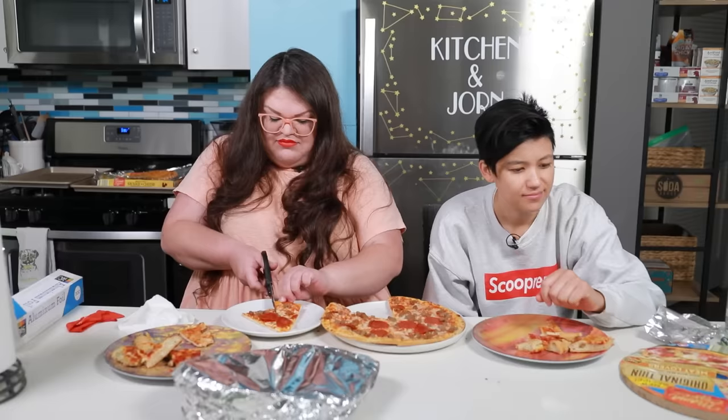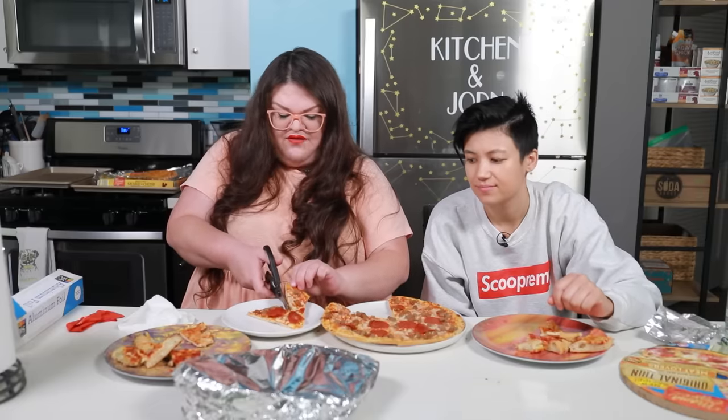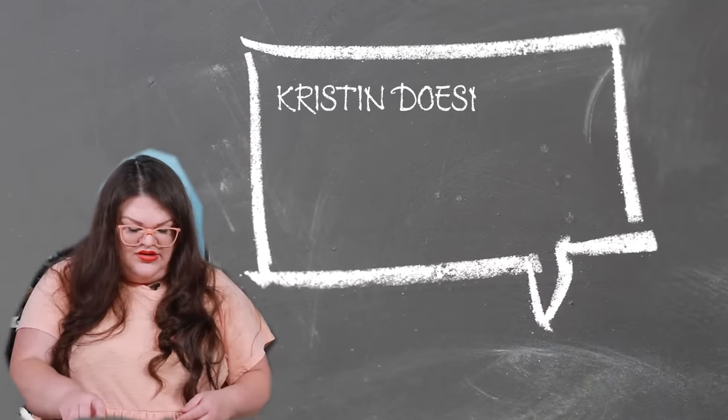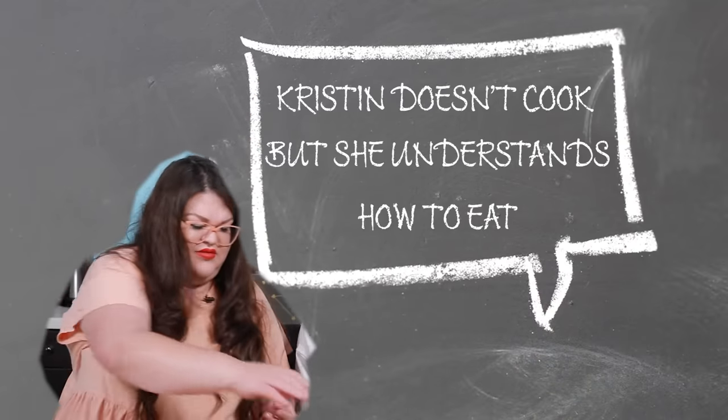My theory as to why pepperoni is so effective a topping is that pepperoni is both salty and also a different type of fat. So it's a way to both layer fats and also get a saltiness at the same time. It's just kind of an umami bomb. Anyway, this is my Kristin doesn't cook, but she understands how to eat lesson for the day.